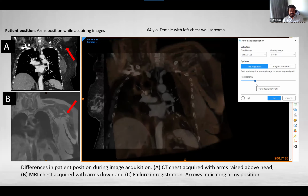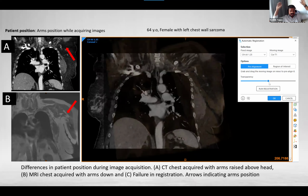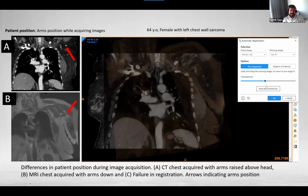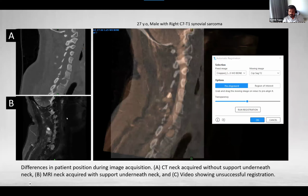The reason being, CT images were acquired with the patient's arms positioned right above the head, and MR images were acquired with the patient having their arms in the normal location. Right here, you can see in the CT images, the patient's arms are right above her head, and the patient's arms in the MR images are usual.